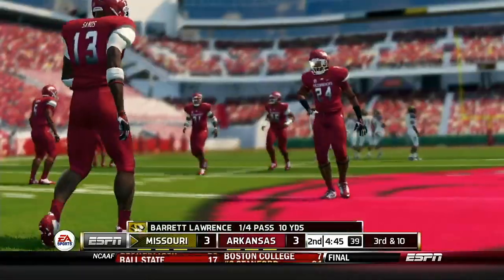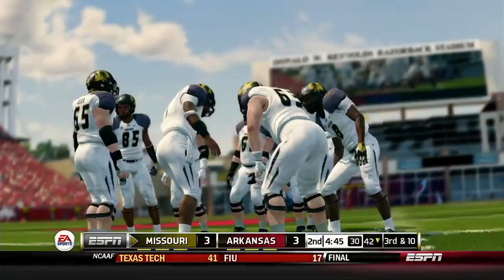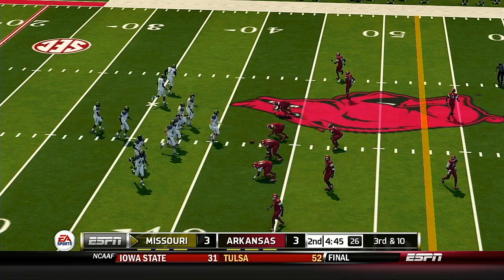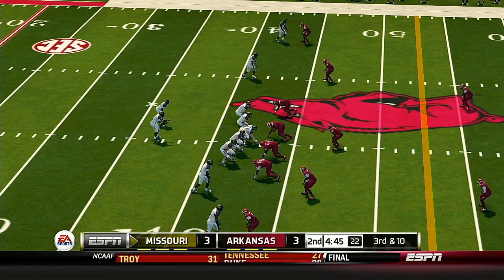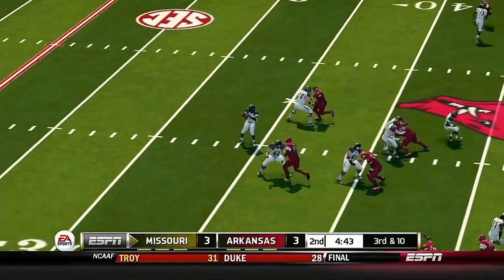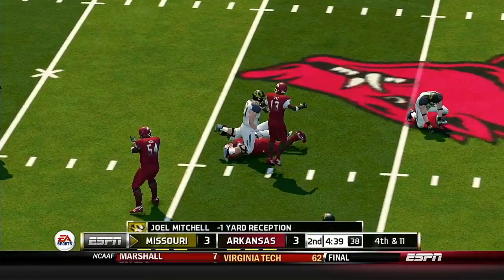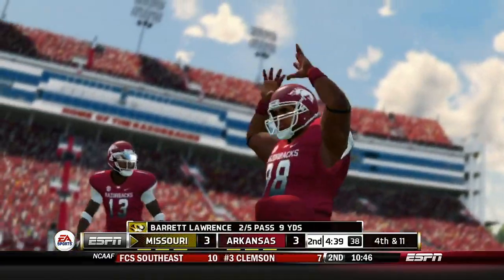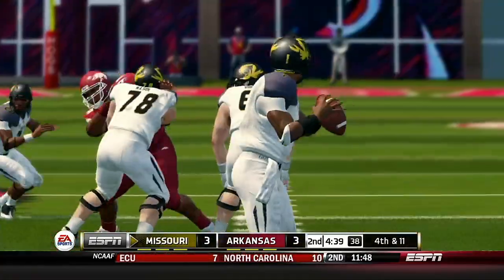Throws quick to the receiver and it falls incomplete. That brings us third and 10. Here's a throw. I don't think he got anything on that. Well, he caught it, but it's almost no yards gained, and now it's fourth down. Give props to the D here for coming up with a big stop on third down.